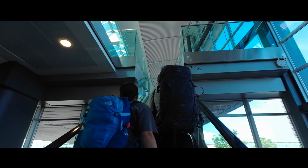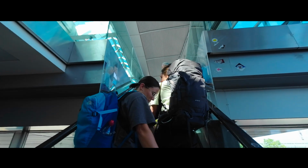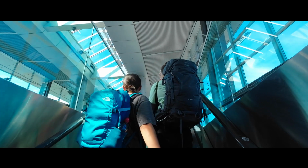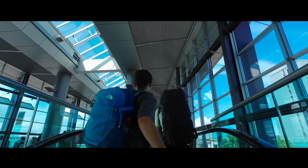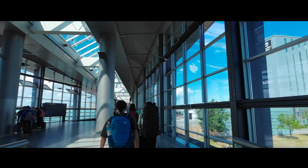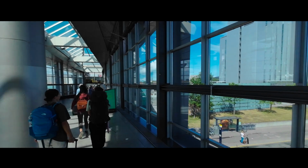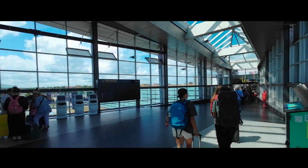So let's just do that. I might just speed this up to get you guys through the boring bit. But you end up here on this mezzanine floor, which takes you across the main road, and then straight ahead, just continue straight, all the way straight, and you come to, as I mentioned, the metro platform.